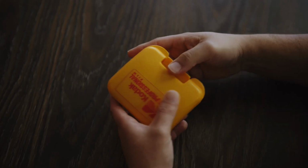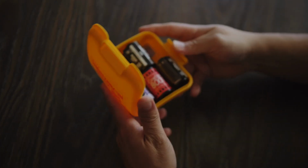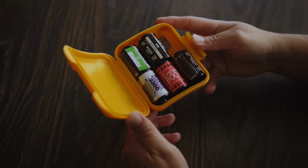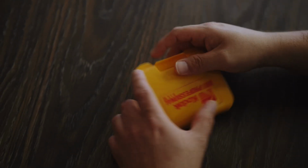You can actually store your film on there. I got 35mm in my arsenal right there. And we're gonna show you a little bit more about that. So you definitely need a film case as a film photographer.